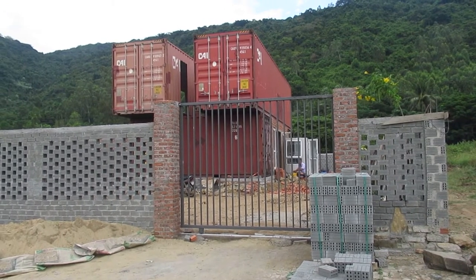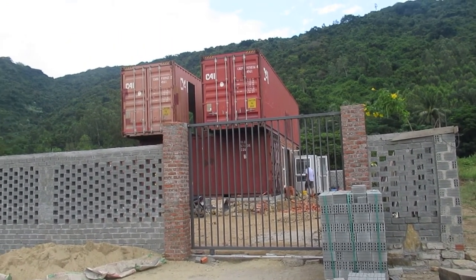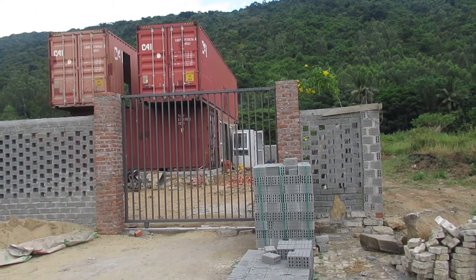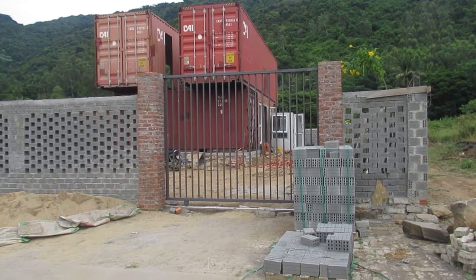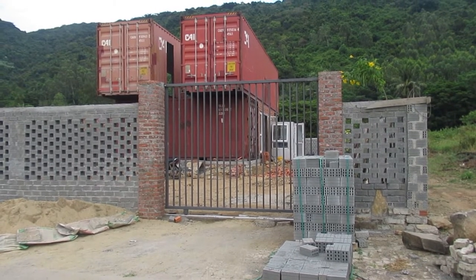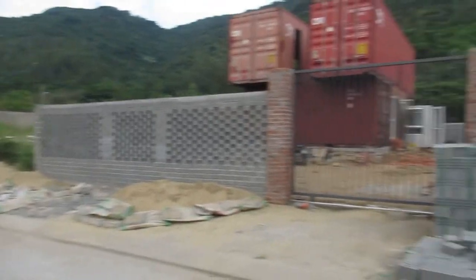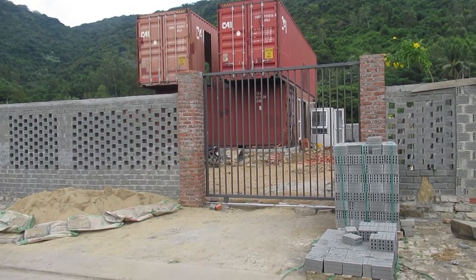Here's a nice project going up on Mansion Row. Four containers, and look, he's doing infill with brick, which is way cool. It looks like it's sitting on a platform made out of brick and 4 inches of concrete. And a nice fence around. I love this fence. Cool.